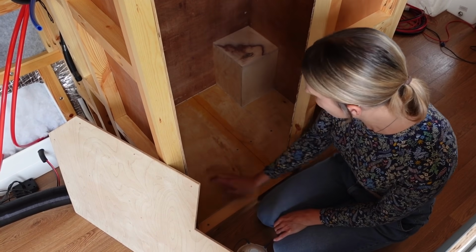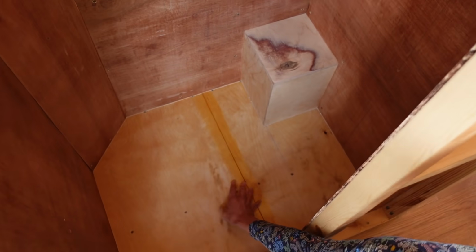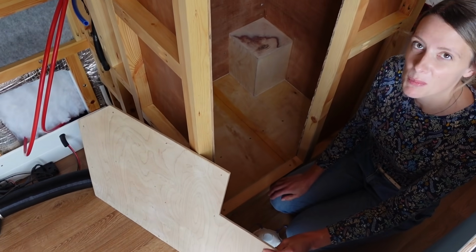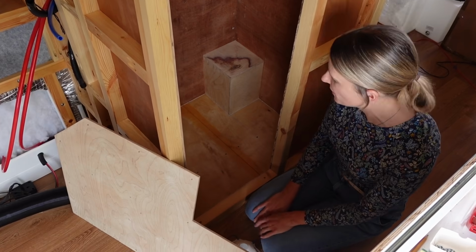Because there's unfortunately a join in our subfloor on the shower floor, what we've done is made an extra piece out of 6mm birch plywood just to cover that, so hopefully it will just stop any flex in that floor.